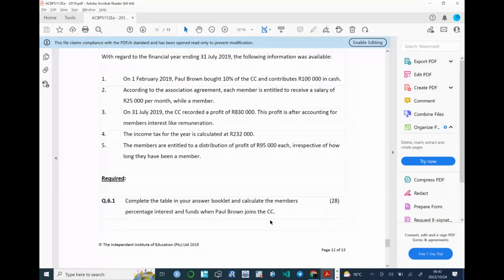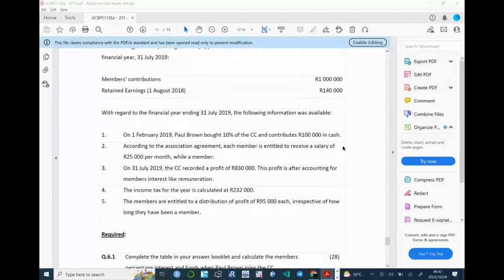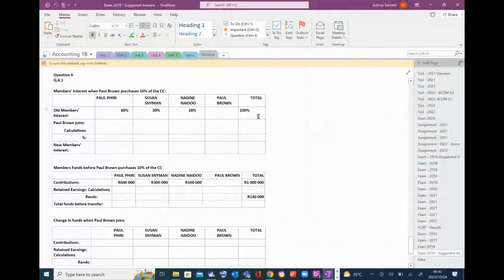Part one is pretty much based on that first additional piece of information: Paul Brown bought 10% of the CC and contributes 100,000. So let's deal with part one of this question. Paul joins. Since he's getting 10%, we're taking 10% of each of these amounts. We can already calculate this mentally, so let's not waste time writing all of this out. So times 0.1, that's obviously 6%. And you do the same thing with the other partners.